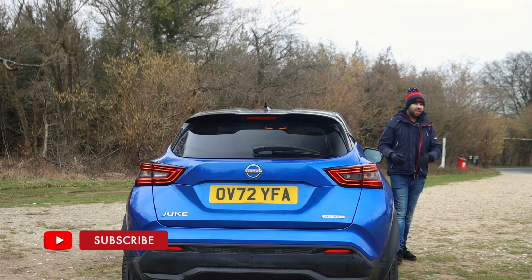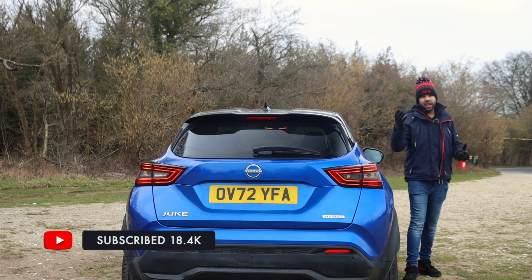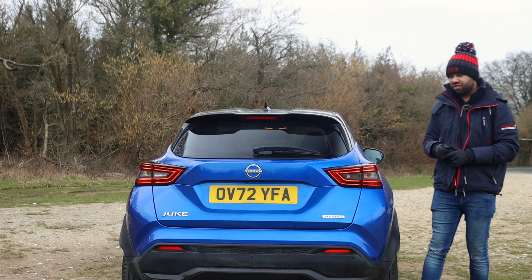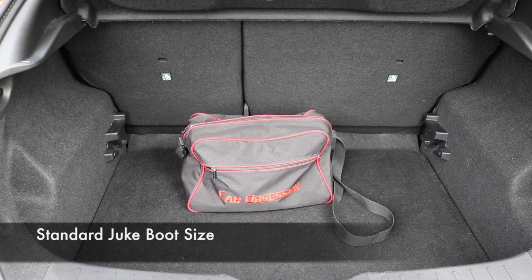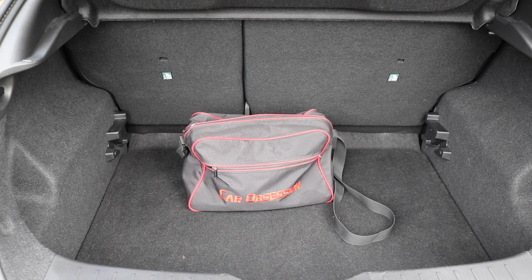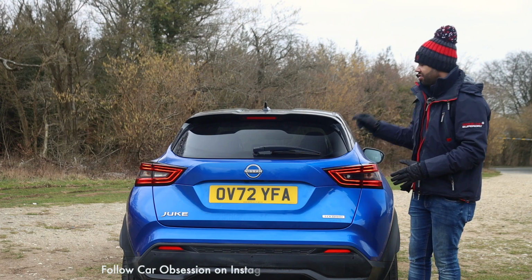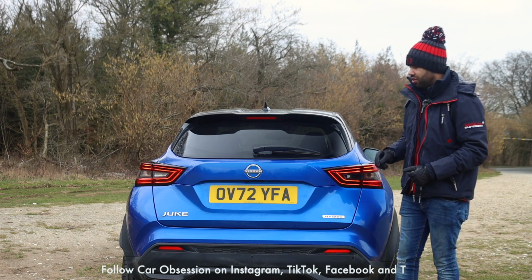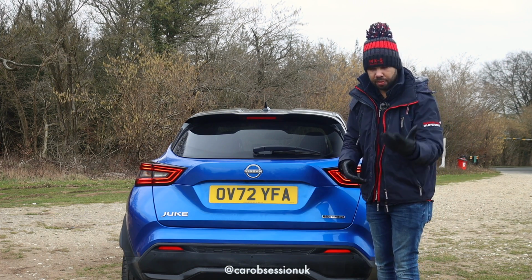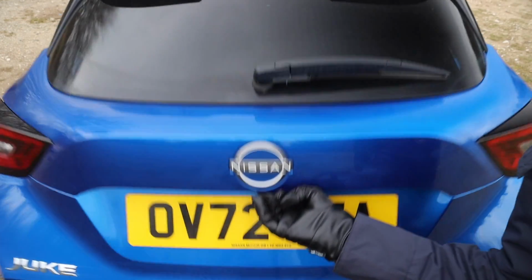What the hybrid giveth with one hand, it taketh away with the other. Yes, you do get better fuel economy, but it comes at a price. A smaller boot. The standard Juke offers 422 litres, which even that isn't class leading, but sadly, because of the extra room needed for the hybrid gubbings, this offers 354 litres, which for context is around the same as the Volkswagen Polo, a super mini, so a little bit disappointing.